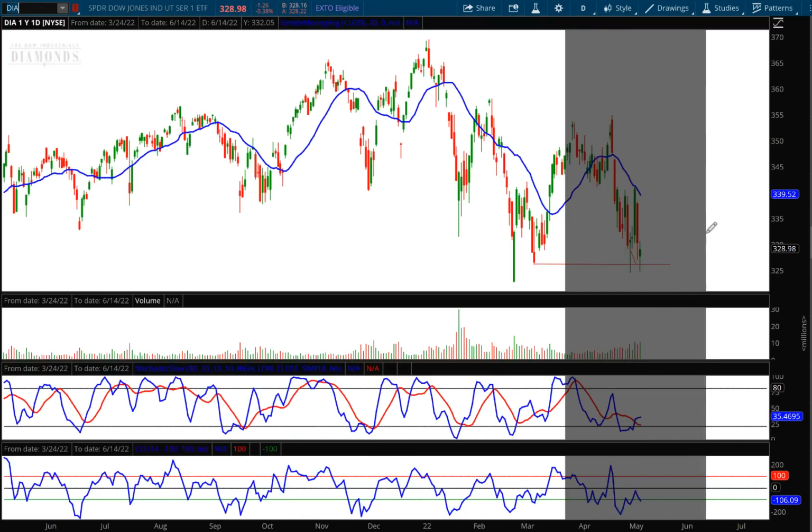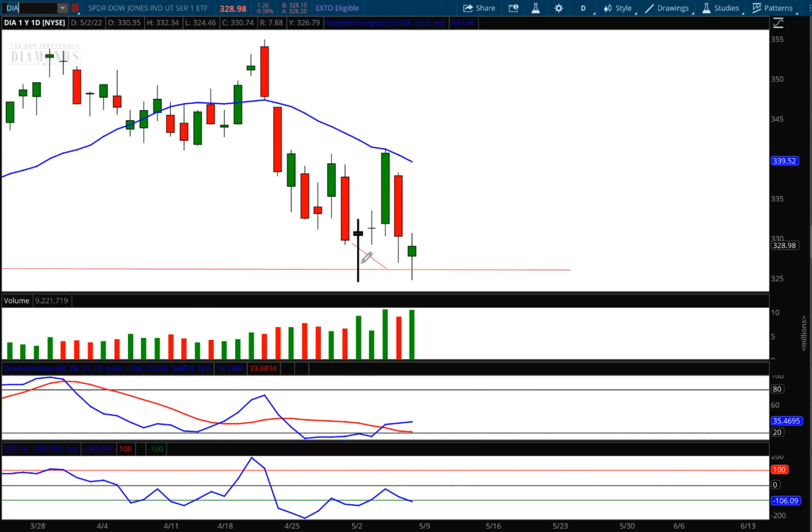This too, we hit the target precisely on Monday, bounced off of the support level. See this support level right around 325.98. Rallied up to the moving average that held as resistance and then came right back down, closing very close to my target. We did hit that target precisely again, second time in the week that we hit that target of 325.98. Now again, this will most likely follow suit with IWM.